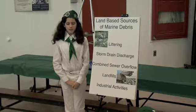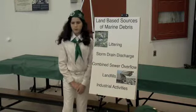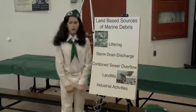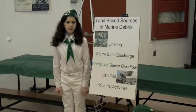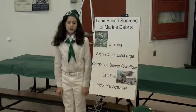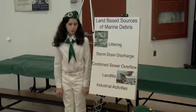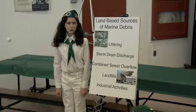Have you ever seen a plastic bag or other item moved down the street? Has the thought ever crossed your mind to bend down and pick it up? Maybe you wonder where it's going, but then it's out of sight and out of mind. When people litter on the streets and sidewalks, it accumulates in the storm drain system, and when it rains, it's swept into the storm drain. Most storm drains discharge directly into rivers or the ocean.